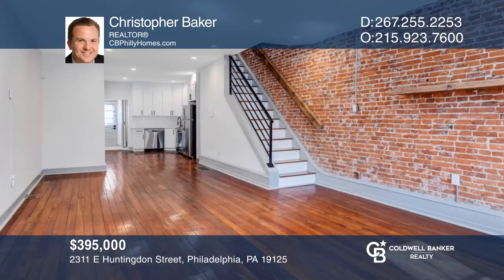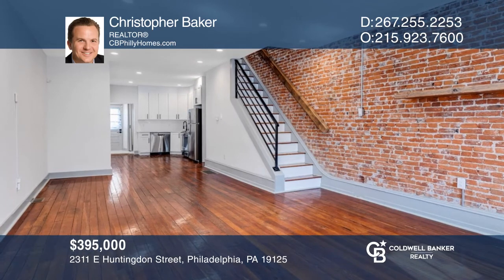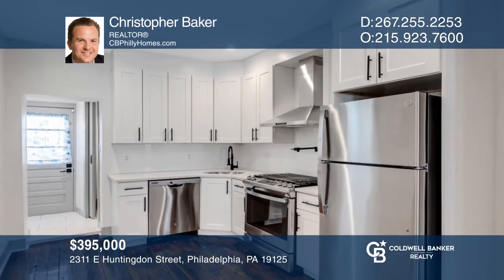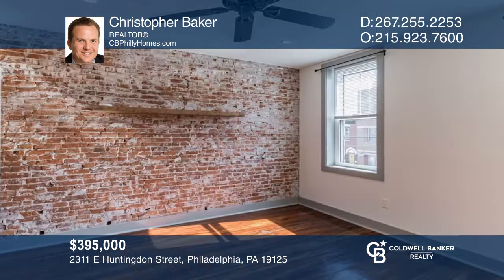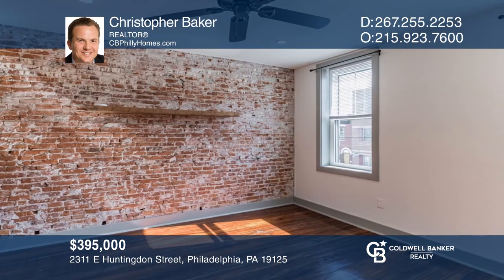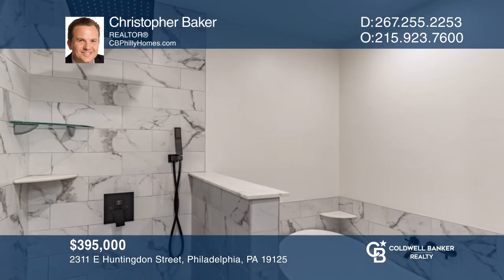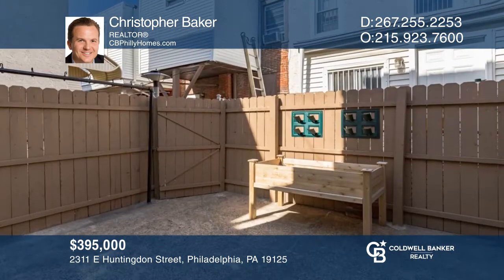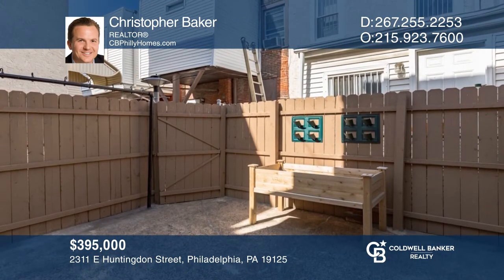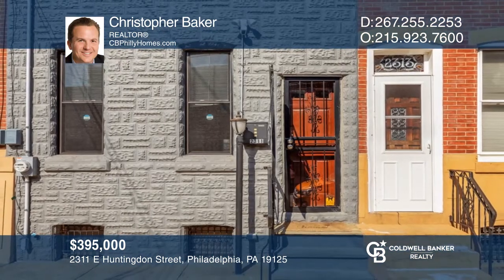Welcome to this lovely, sun-dappled urban oasis in Fishtown, offering 3 bedrooms and 2.5 bathrooms. This property boasts a spacious living and dining room, a gorgeous kitchen, a generously sized backyard, a luxurious European-styled primary bathroom complete with a soaking tub, and a finished basement. Christopher Baker wants to help turn your dreams into a reality. Give him a call today.